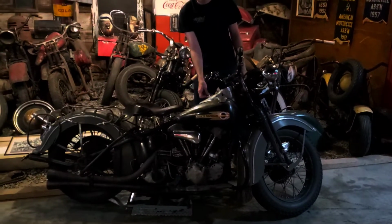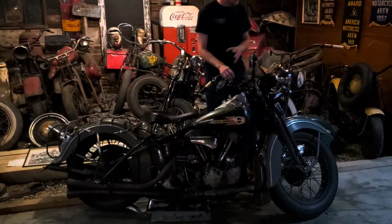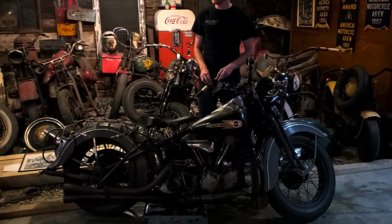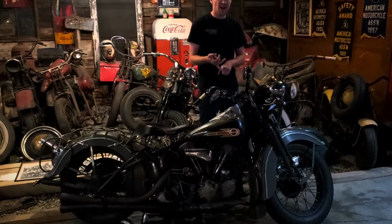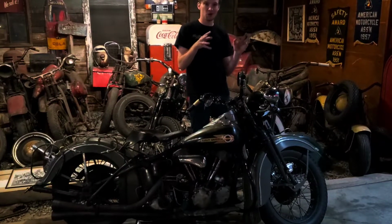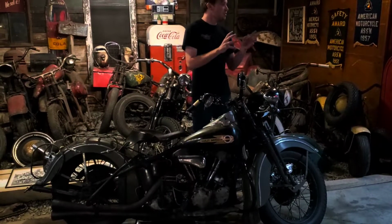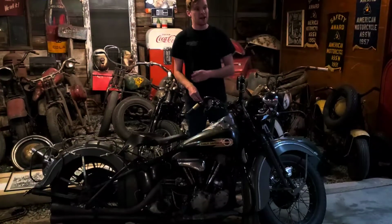Is going to be one of your best years of knucklehead to have, because 36, 37, they're still working with some of those first few year design flaws. 38, 39, those are going to be where you still get that sweet spot: you get all the gorgeous 30s styling, but you get all those first few years design flaws kind of ironed out.